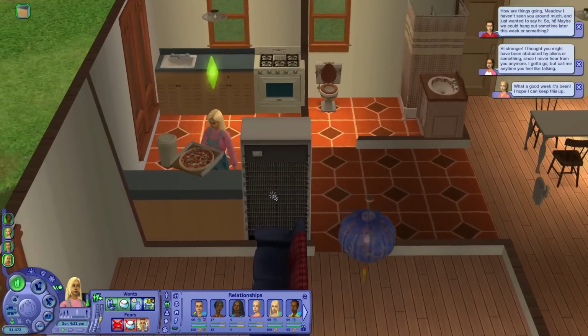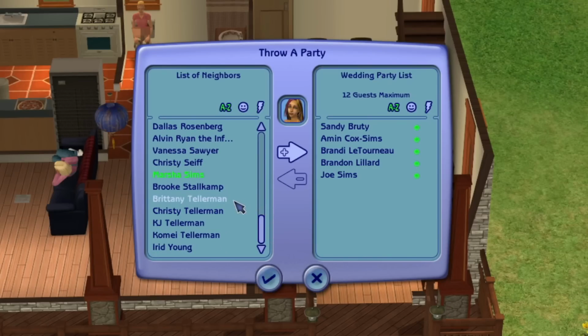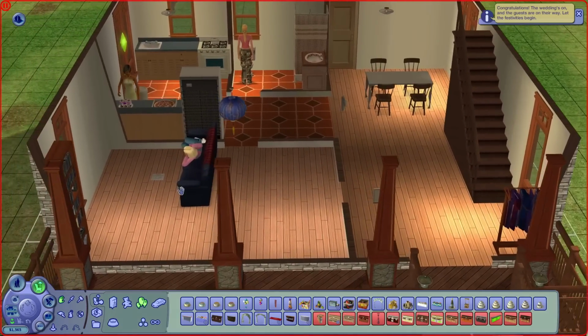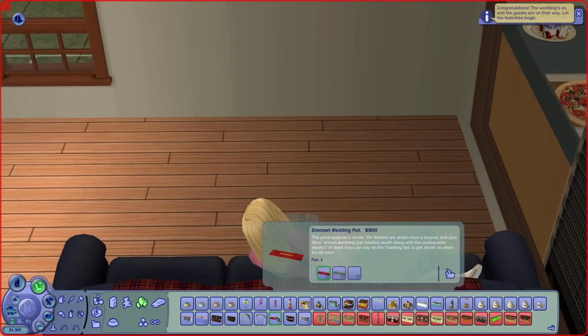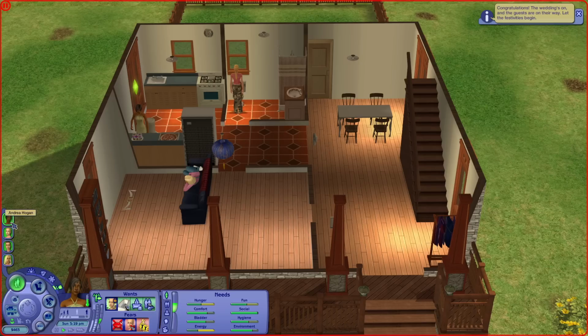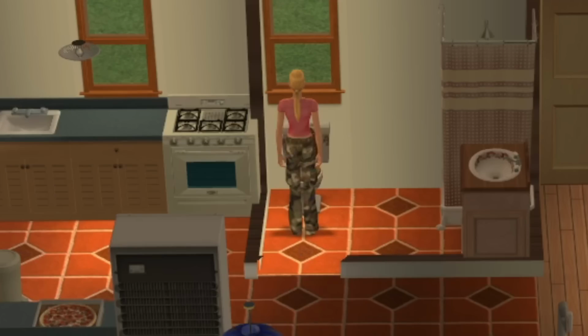Oh, pizza for the wedding. That's nice. How many Tellermans does Andrea know? She knows Brittany, Christy. Oh, all of them. She wants to stay home from work. It's like she knows. You know what? If we have a couch here and no TV yet, I think I will get you the wedding mat and you will just get married here. I think I will give them a hyphenated name because I think of this family as Tellerman-Hogan, even though Meadow is named Hogan. So there's just one Tellerman in this family, so yeah.